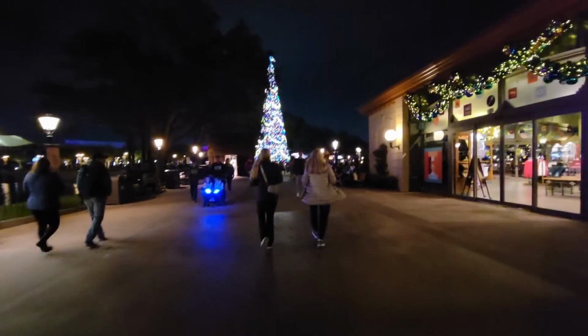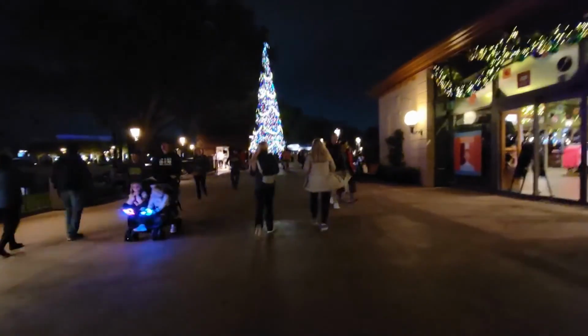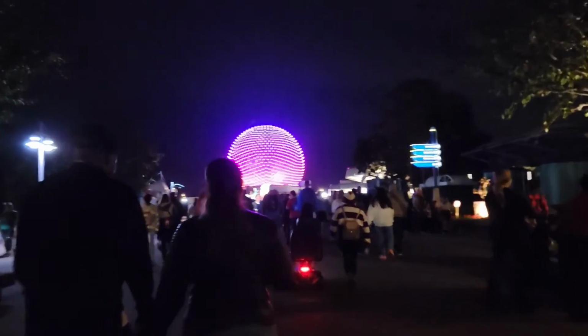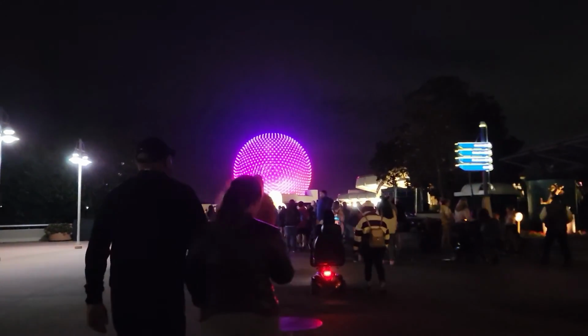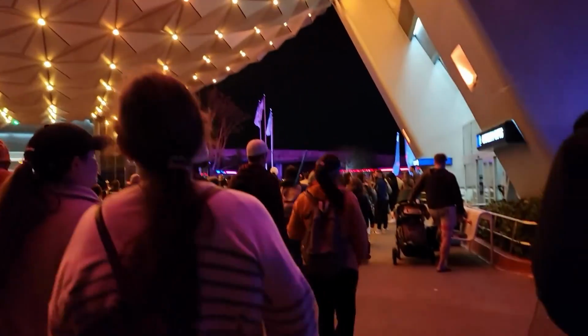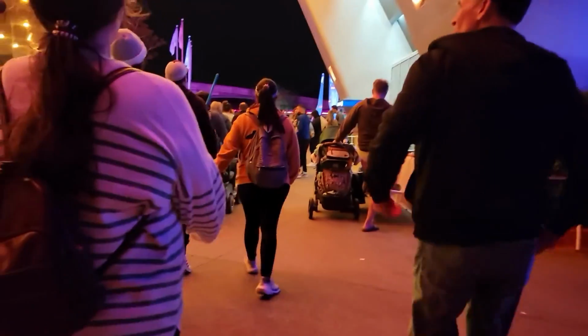By the end of the night, I had stopped filming as much because I'd been getting pretty tired and my phone battery was running low. But after Harmonious, it was time to exit the park. I had already done some shopping prior to Harmonious, so this is just me exiting the park. It had been a long day since I went from early entry to park close, but I was really glad that I was able to go back to EPCOT.